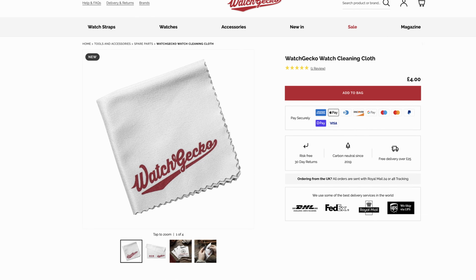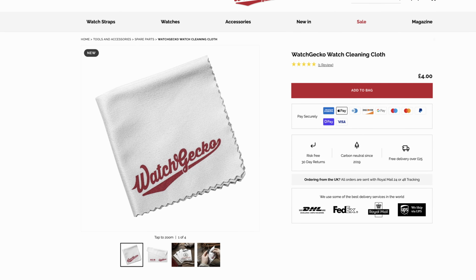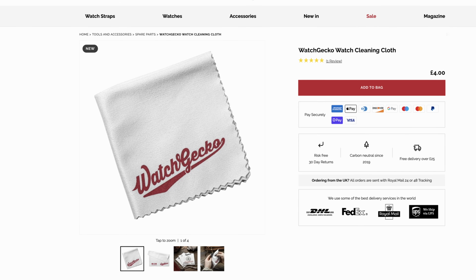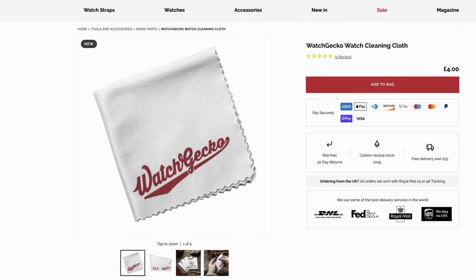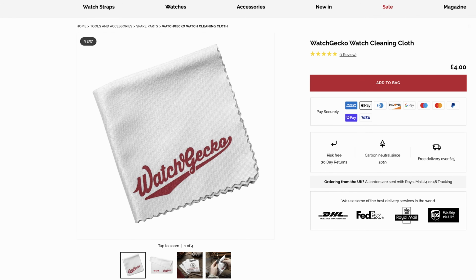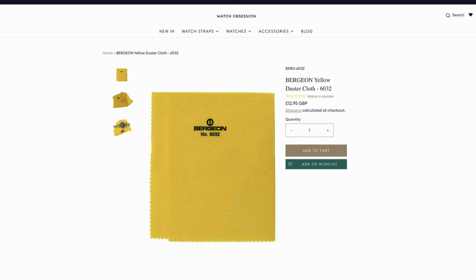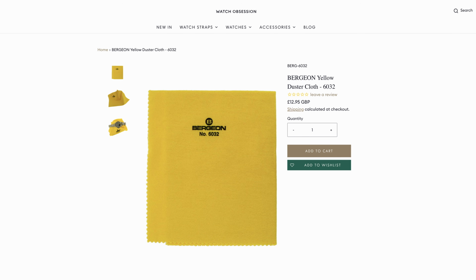I would say to stay away from the cloths that are impregnated with abrasive polishing paste, because although you think, oh, it makes my watch really shiny, over time it'll make your watch too shiny and too smooth and no good. It's generally better to use as little abrasion as possible, as little wiping as possible, but just to keep your watch clean and gunky free.